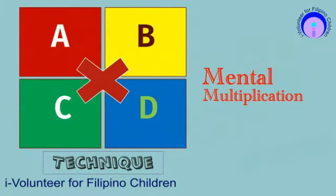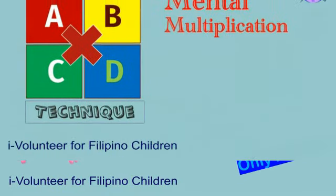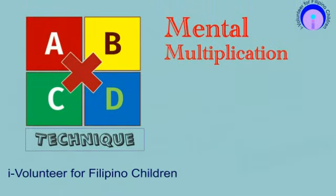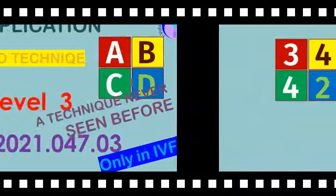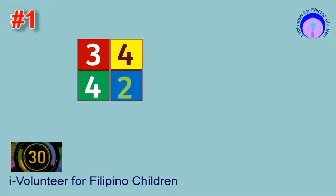In this video, you are asked to multiply a 2-digit number by 2-digit number using ABCD technique. Ready? Item number 1. Find the product.